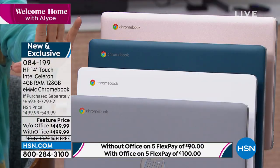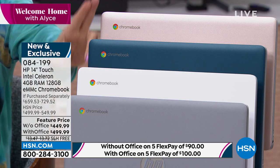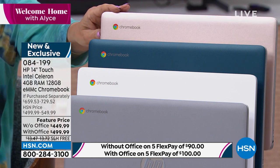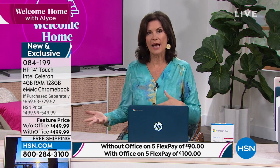We have a few color choices for you. So you start off by making your choice. Do you want the silver? Do you want the white? Do you want the teal, or do you want the rose gold? Okay, those are your color choices. Then you just choose if you want it with Office or without Office. That's the only two choices you make.